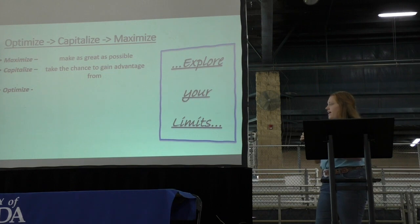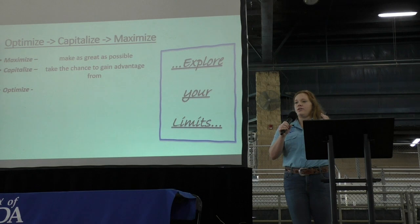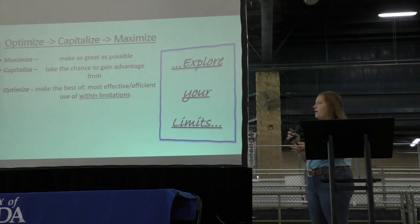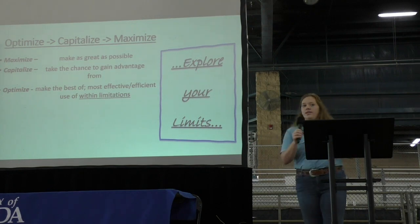Capitalize takes the chance to gain advantage from. And notice there's not a timeline on that definition. So we have to learn how to take advantage of the market no matter what time frame we're in, no matter what the market is doing. So that's where our management strategies come into play. And then optimizing: making the best of and most effective, efficient use of within limitations.